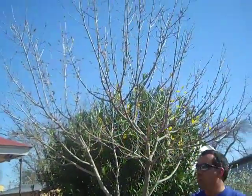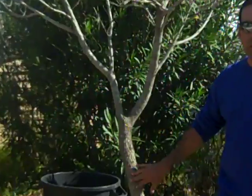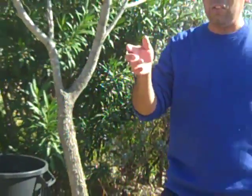This tree, it's a little bit smaller. It does resemble the ash tree that we just showed, but the leaves are a little different if you pay close attention, and also the bark is a little rougher as compared to the ash. The ash that we showed is a little bit smoother, but it's very similar, the shape and the pruning, very nice. I don't really have to tend to it too much.